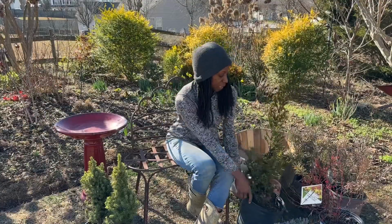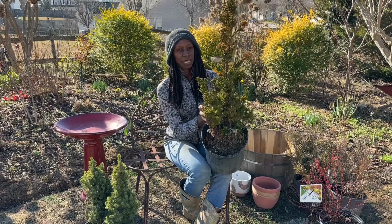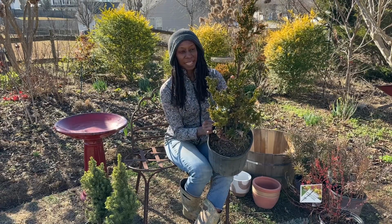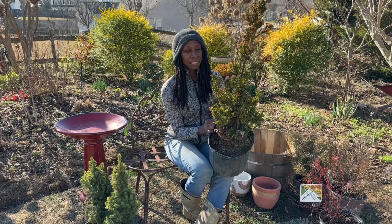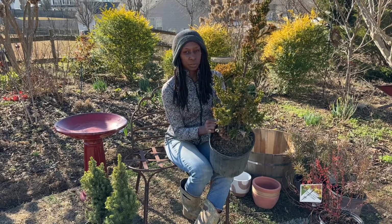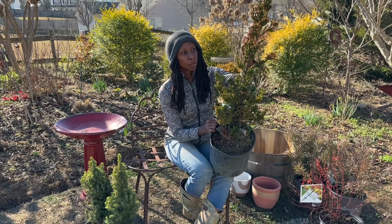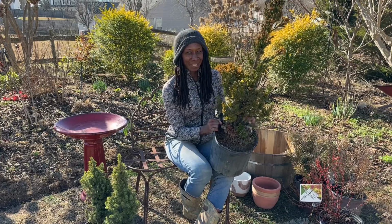Now this big boy, this was not on sale, but this was at my local nursery. This is a Black Dragon Cryptomeria, and it stopped me in my tracks. I had to have it, so I paid I think $29 for this. But it is just so gorgeous, and I think that it will present some beautiful winter interest. It has all these beautiful cones on it and new growth. So I'm very excited to add this to the garden.